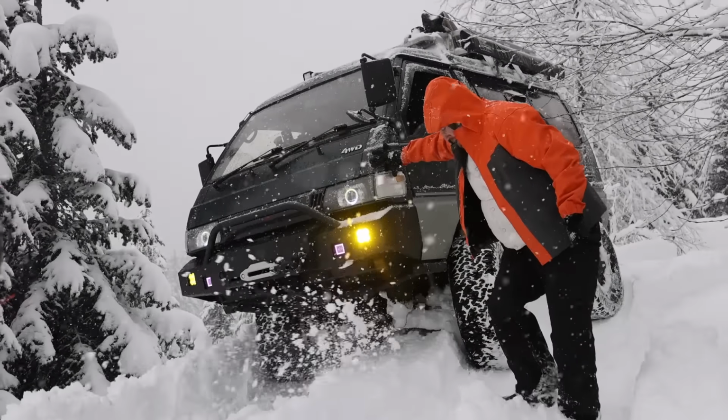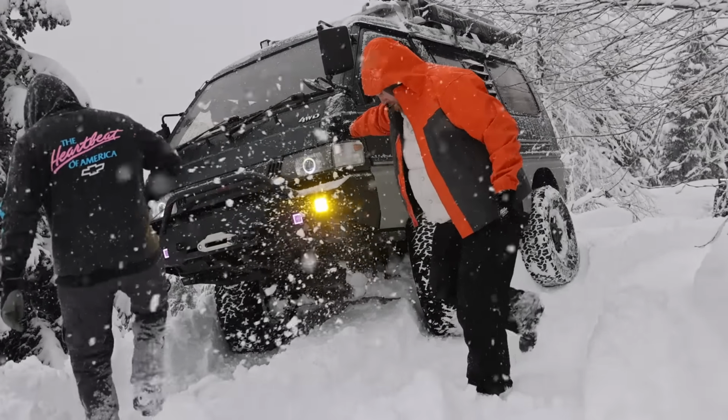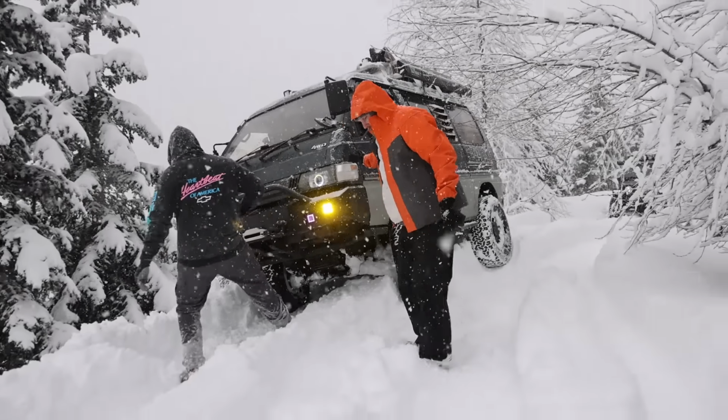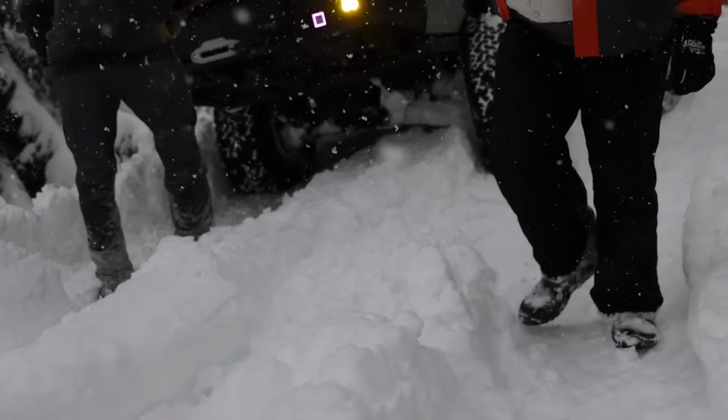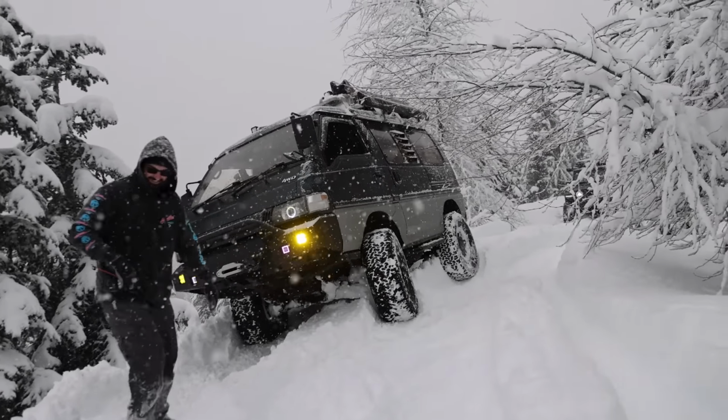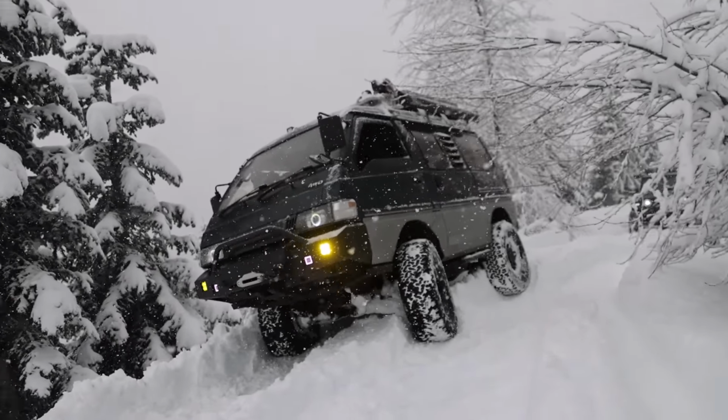God, I want a Delica. I mean, look at it, it's so majestic. Good Lord, what a unit. I mean, it's not a great time to talk about how great it is when everyone's having to kick a path for it, but I want one of these so bad.